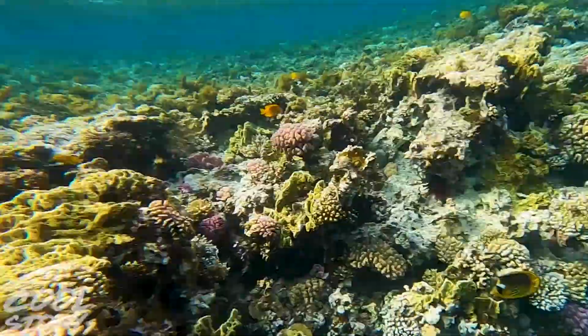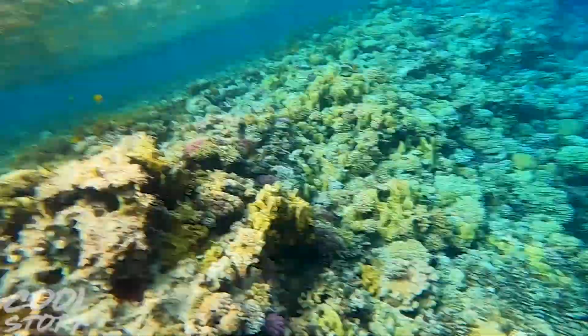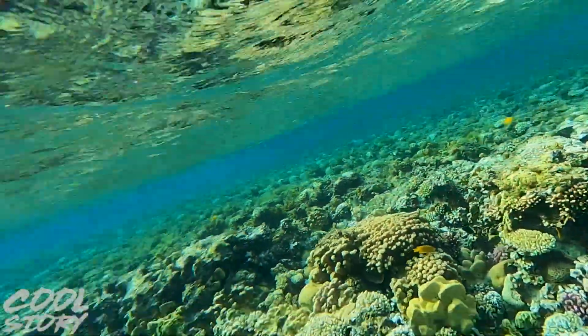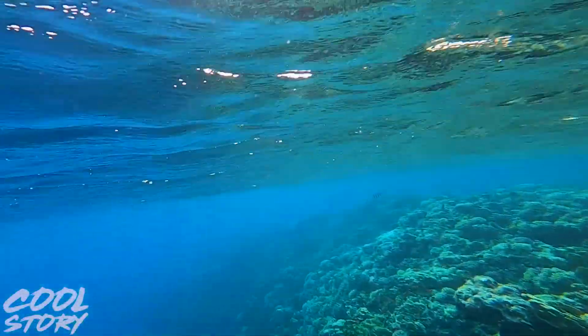And I was intimidated and uncomfortable swimming towards the blue hole because I was worried I was going to touch something, and A, I was going to kill it, or B, it was going to sting me and burn me. Spoiler alert, you can touch anything. This is Egypt. Unfortunately, I'll talk about this more, there's no rules. You can touch and take photos and do anything.